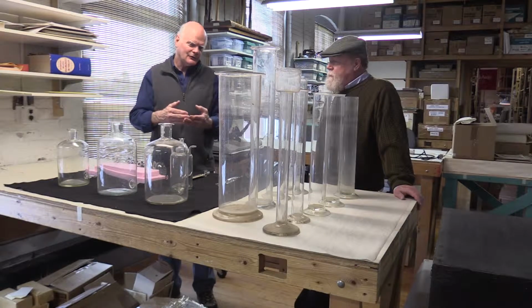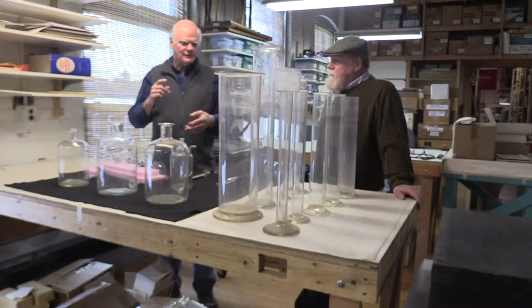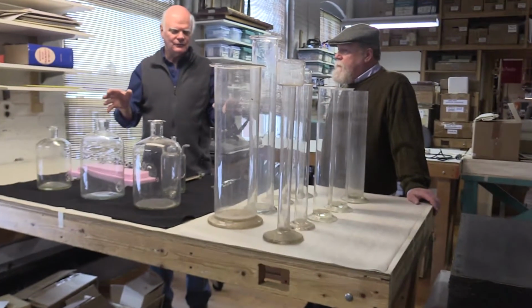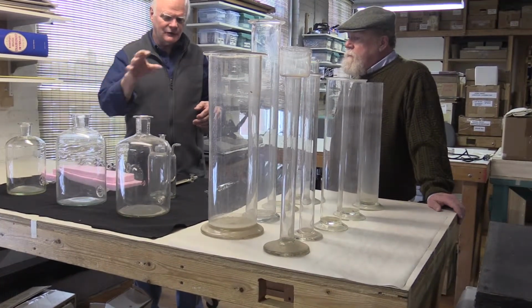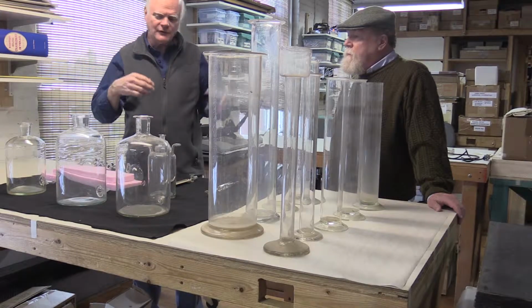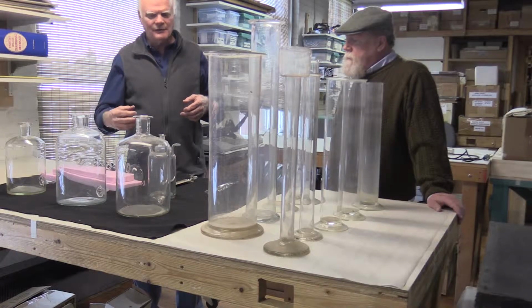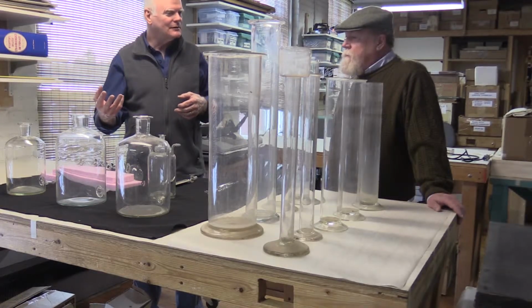There are four elements that I try to bring to my work. There's the personal element, the historical, the aesthetic, and the technical. And I'm using the glassware to bring all four of those together. So many of these pieces have names of chemists associated with them, of my collection. So we can learn a little bit about the history of the culture of the day by looking at that apparatus and why that chemist felt compelled to develop it.